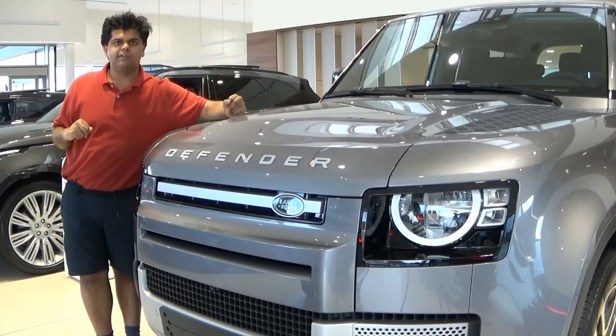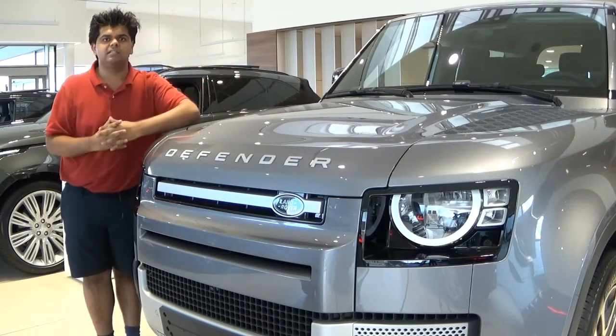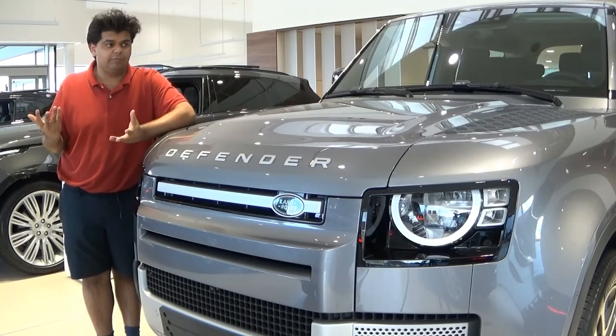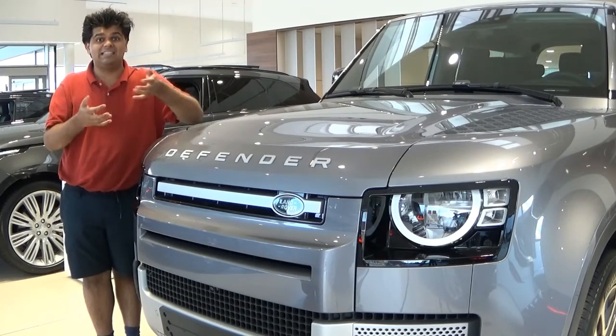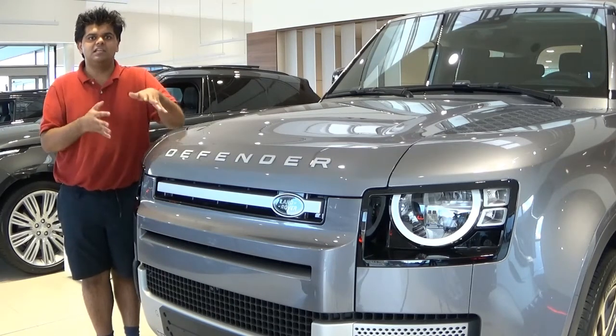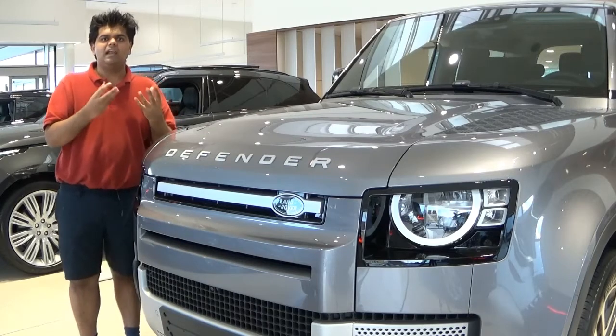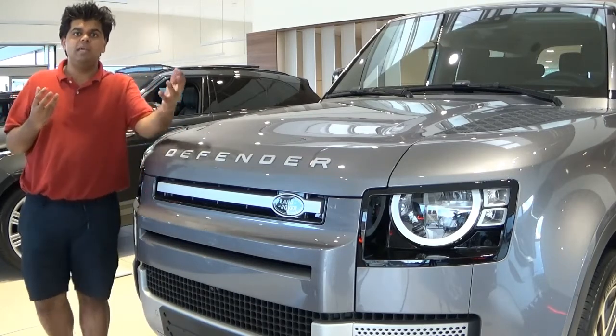You're not buying this Land Rover Defender for ecologic reasons or economic reasons. You are buying it because it's a niche, and it's got the status, and also it's got the history and heritage, guys. This is special. This is something unique. This is something that has an identity that's lasted for many decades.